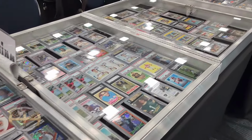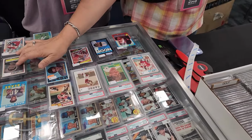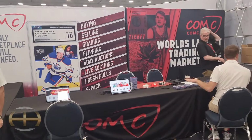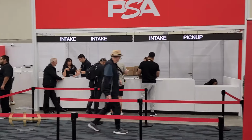I was able to look at a bunch of different things that I was trying to pick up for the show. I didn't find everything, but there was quite a bit of stuff that was there. I made quite a few good deals. I was actually searching for Hammy, wanted an Aaron Jones card, couldn't find it. There was a lot of the major companies there. I mean, everything from Fanatics to Beckett. We had PSA, I think, was there.